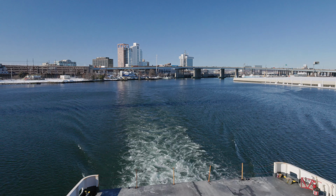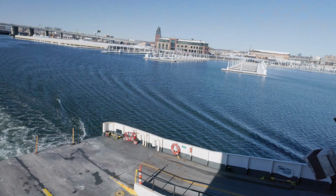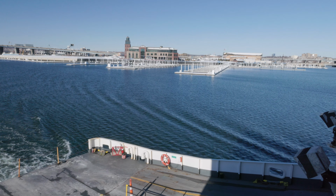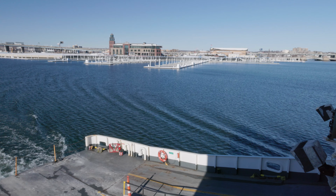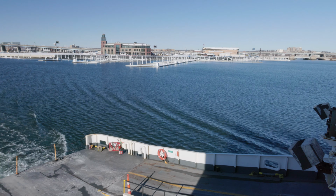Enough of the interior, let's have a look outside. So here we are leaving Bridgeport. As I said before, it's about -5 Celsius, 22 degrees Fahrenheit. Snow everywhere, but beautiful blue skies and no wind. In summer this marina will be absolutely full of boats, but in the middle of winter, not so much.